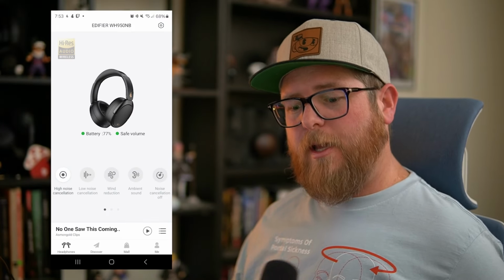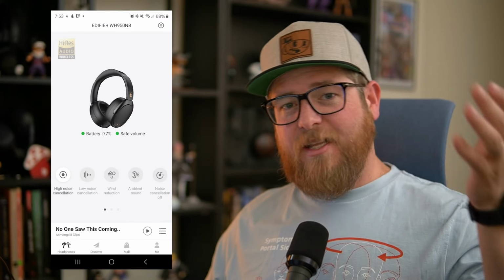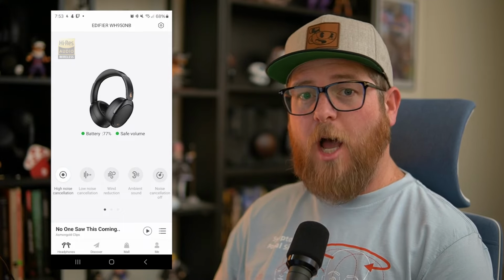Being a Bluetooth wireless headphone, it's probably no surprise that there is a proprietary app that can go along with these that gives you some extra control and sound options. So I'm going to go ahead and put that right here on screen and go over with you what the app is like and how to navigate it and some options you have.